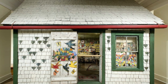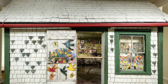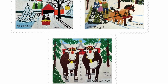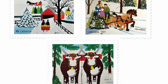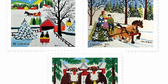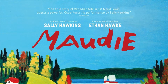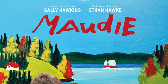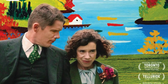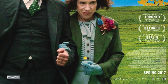You can still see Maud's house. It's actually located at the Art Gallery of Nova Scotia in Halifax. You may actually recognize some of Maud's work as well if you received any Christmas cards in the mail. Her work was on the Canada stamp for the Christmas season of 2020. Maud's story is so lovely. She's such a wonderful folk artist, and it inspired a movie called Maudie after her life.